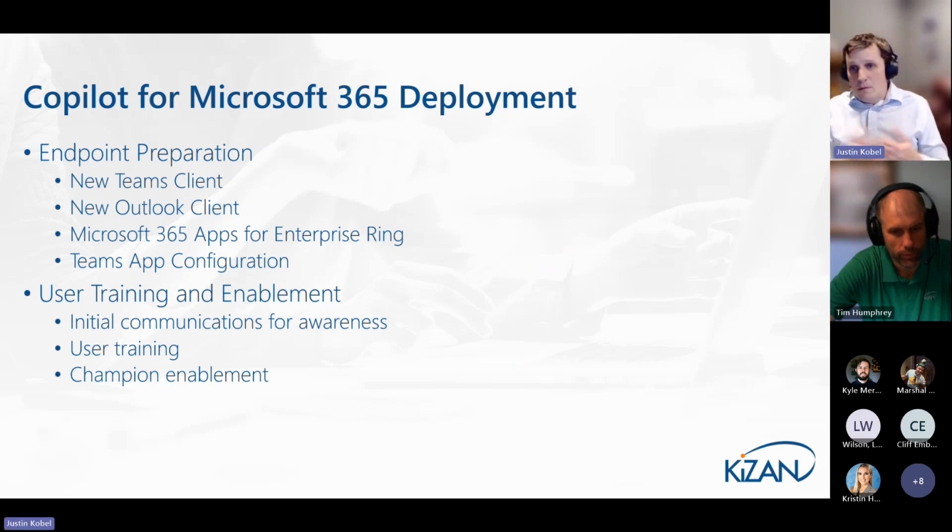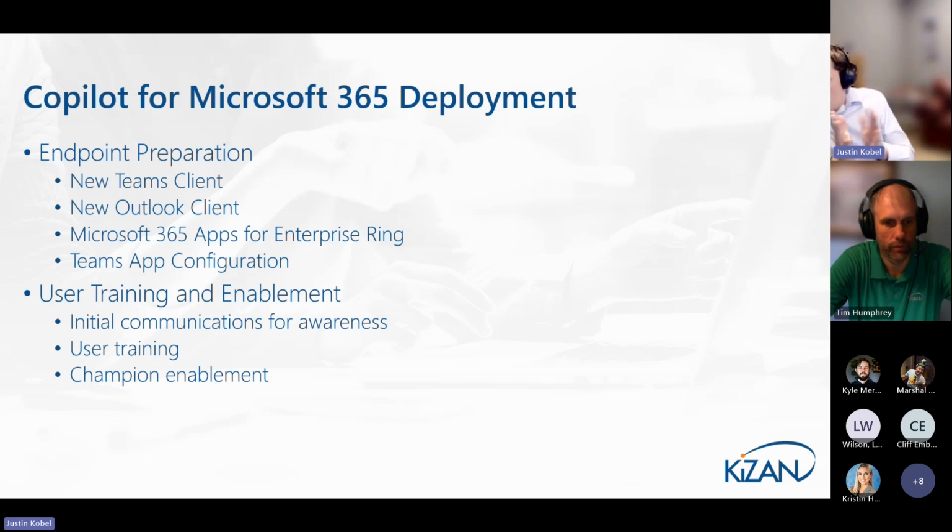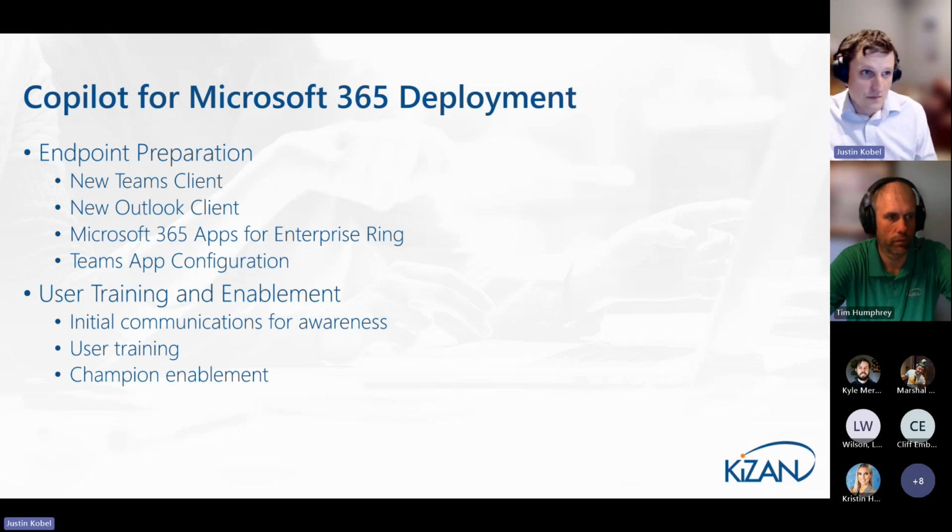One of the things to keep in mind as it relates to Copilot, and this is very much in the technical weeds, but I feel like it's worth calling out because a lot of folks have probably seen a lot of announcements about this. There's a new Teams client. There's a new Outlook client. Copilot from Microsoft 365 is going to require, if you want to use it from a full Teams experience perspective, the new Teams client, which I think most folks saw is already generally available and will become the standard Teams client sometime in early 2024. Last I saw, I think it was March or April. It also works best in the new Outlook client.